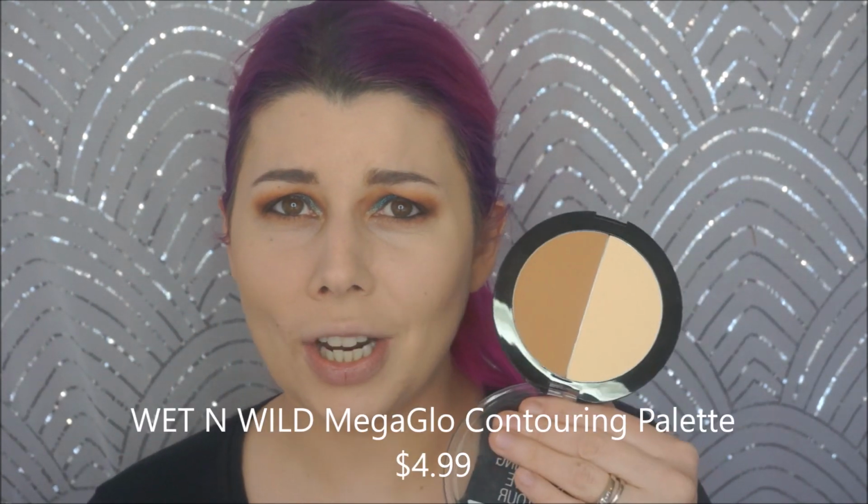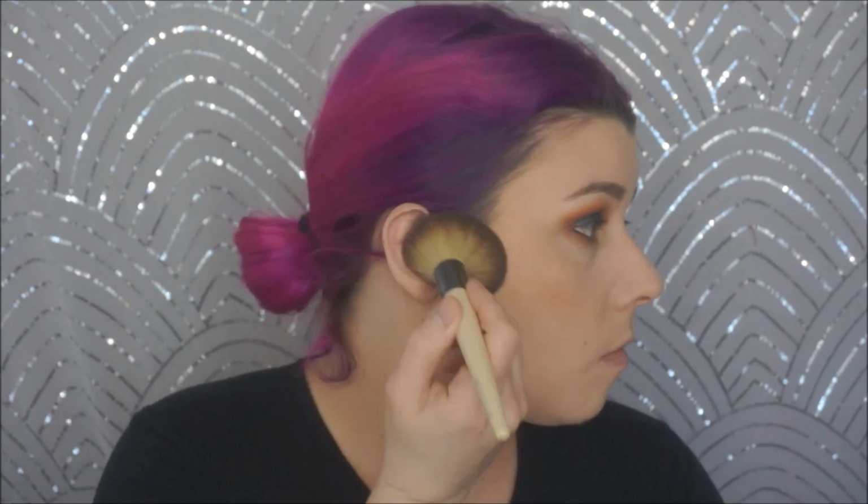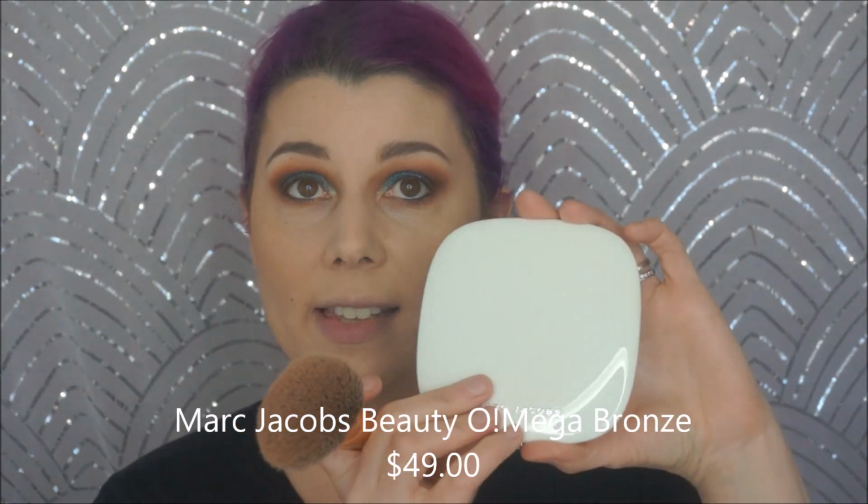but all right, now we're gonna go in and bronze. And for the affordable side, I'm gonna use the Wet n Wild Contour Palette. I'm gonna use the deeper shade from the Dulce de Leche. Dulce de Leche? I don't know how to pronounce it, whatever. This side, I'm gonna be using my Marc Jacobs Omega Bronzer in Tastic.